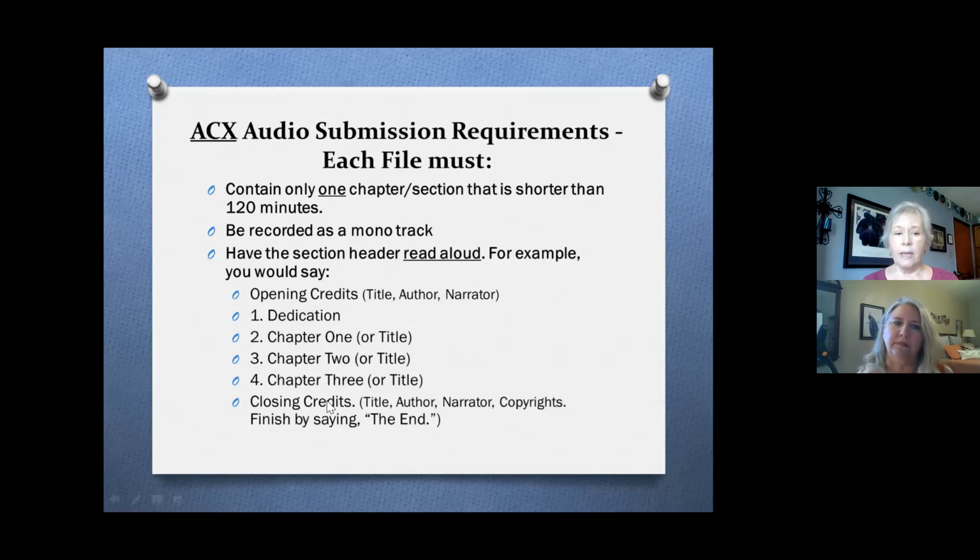And then at the end, you're going to have your closing credits, which must have your title, the author, the narrator, who has the copyrights and when, and you'll finish by saying the end. That is a requirement. You must finish with those 2 words. That tells your listener that they have finished, because they can't see a book to know, and it also tells ACX when you're finished.